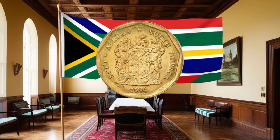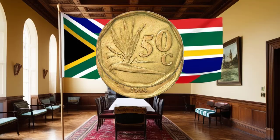Today we're talking about one such coin, the South African 50 cents coin from the year 1994. At first glance, it may seem like just another piece of change, but when you start learning about its history, design, and collector demand, it becomes far more fascinating than most people realize.